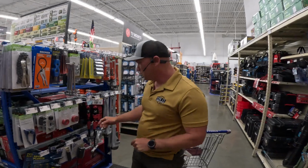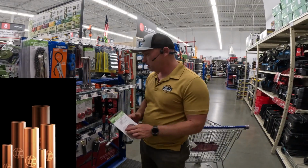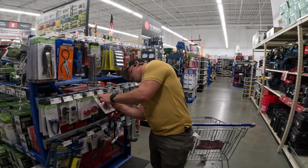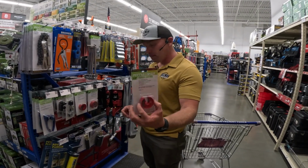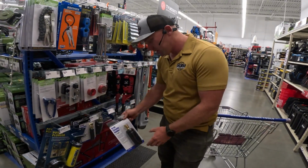All right, plumbing tools that you must have. Copper cutters. These work almost as good as the Milwaukee's. And when they're on sale, they're like $4 right now. The Milwaukee's are like $9, so you do the math on how much you save. But I love these.